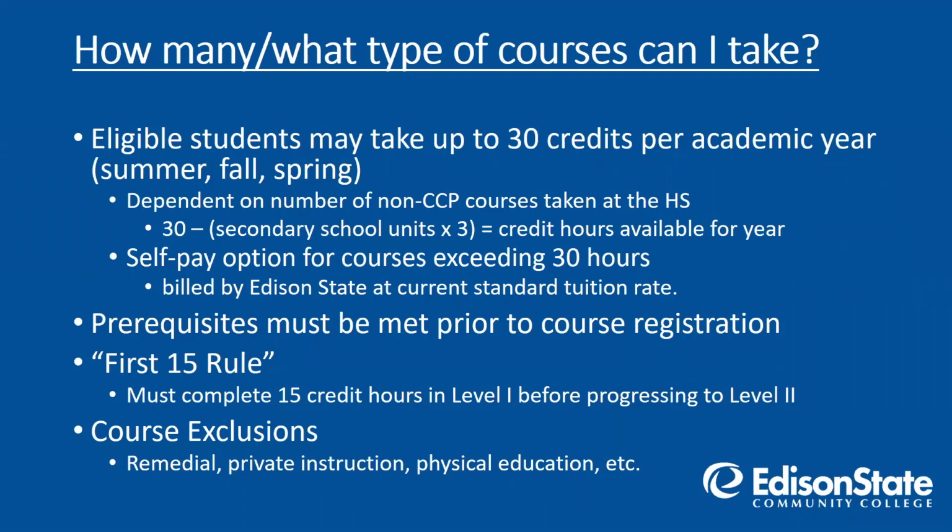Although the vast majority of college courses are eligible for CCP participation, there are some factors to consider when selecting courses. It's important to note that CCP students must meet the same course prerequisites as traditional college students. Prerequisites may come in the form of assessment requirements and/or completion of required coursework. For example, students must first complete English Composition 1 before moving into English Composition 2.